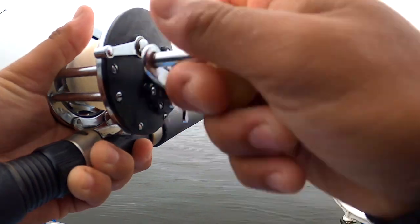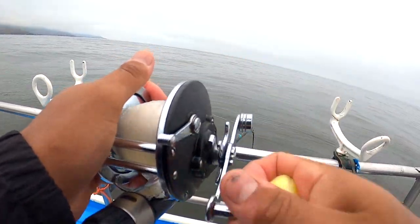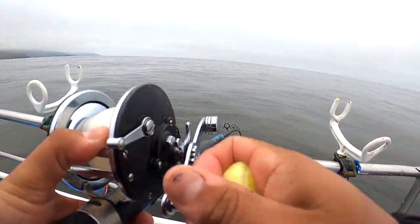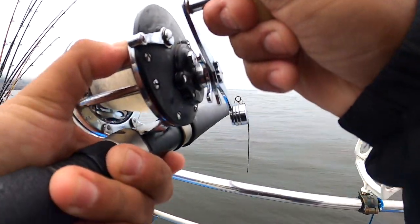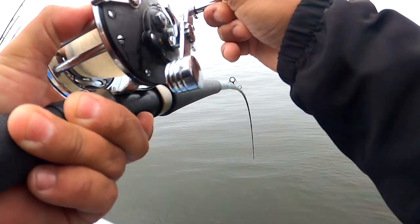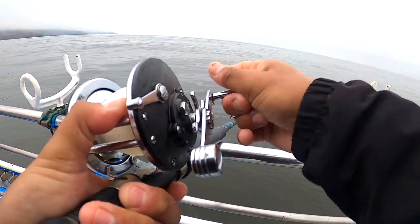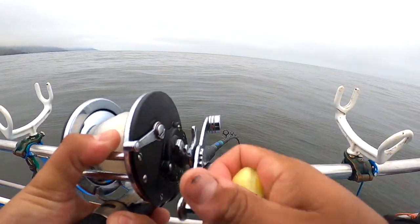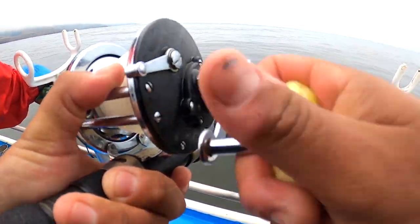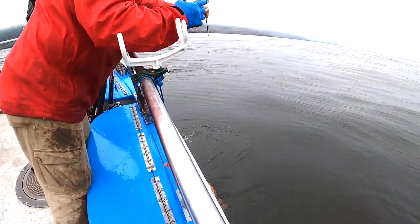Oh, I got a good one, dude. Could it be the first lean? I hope so. Yeah. Oh, it's pulling pretty good. Let's see what it is. It should be a halibut. That would be so bad. I got a good one on here. I don't know what it is. Yeah. Oh my goodness, dude. This way. Back up a little bit. That way. Yep.